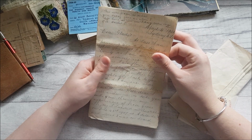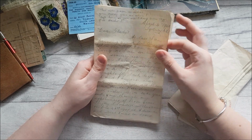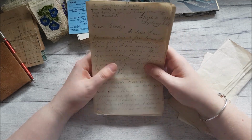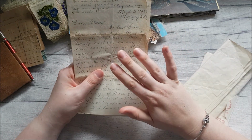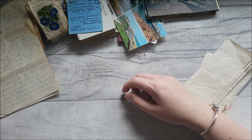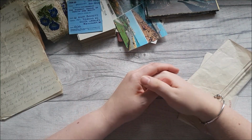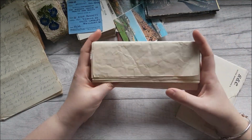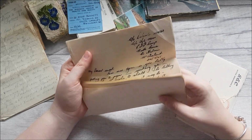This paper is from the early 1900s and it is in amazing condition. He says in the letter as well that it takes 10 months for letters to arrive to him, because he's had some letters from home and they haven't arrived for 10 months. So I just think that's amazing. Now this letter's a little bit later on.